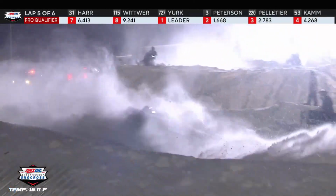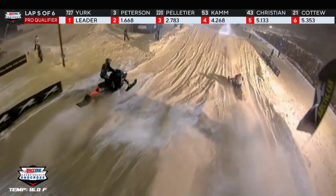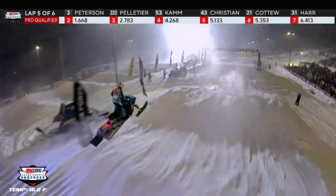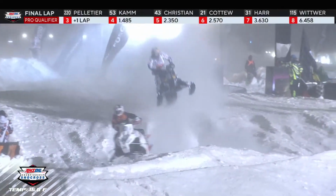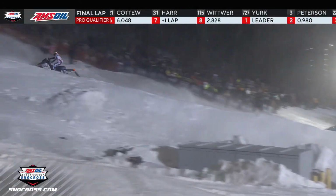Taking a different line here. He's going to jump down to the inside. Peterson's going to stay on the outside. Peltier trying to make the run. They're headed toward the white flag. And Peterson, a little bit better run coming out of that corner, able to gap out on him by about 3 or 4 sled lengths.